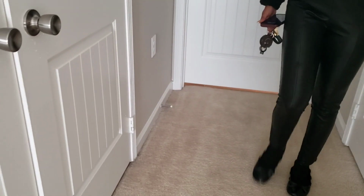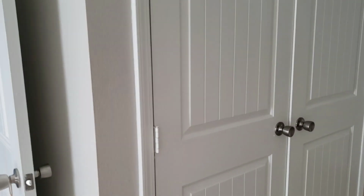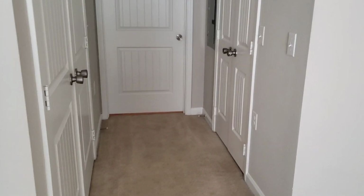This is my first time ever seeing that when I started working. I was like, I never saw that before. Okay, so the laundry room is in the bedroom, which, you know, that's not bad. That's not bad. Bedroom's pretty good size. It's got a ceiling fan.